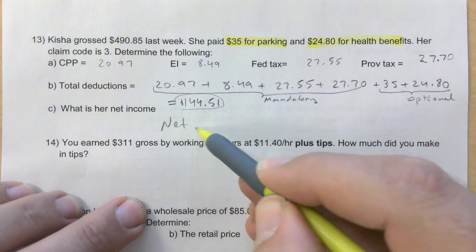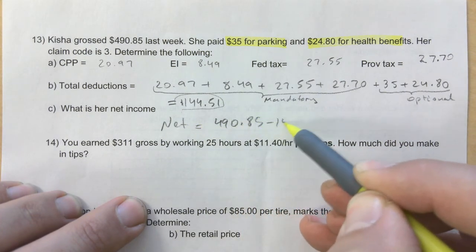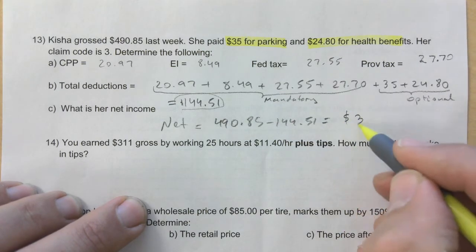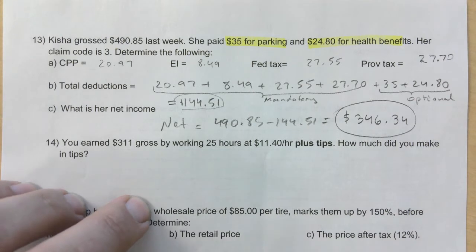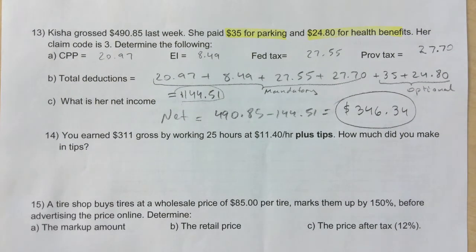So net would be $490.85 minus $144.51. That's $347.46 net for the week. Okay.